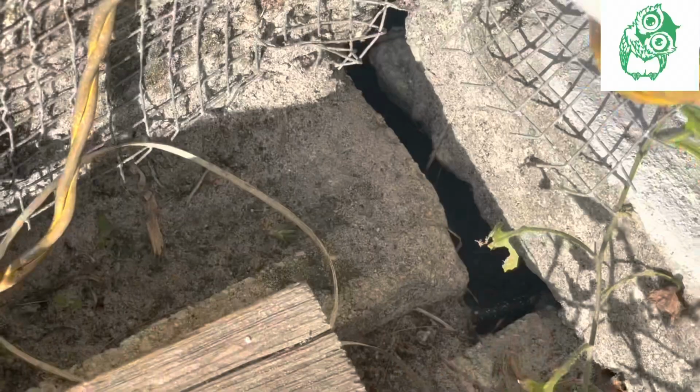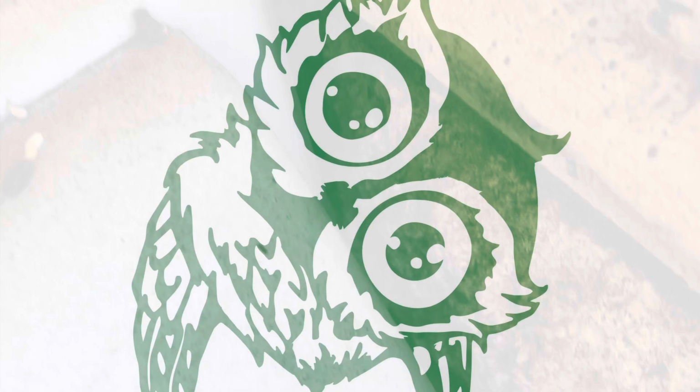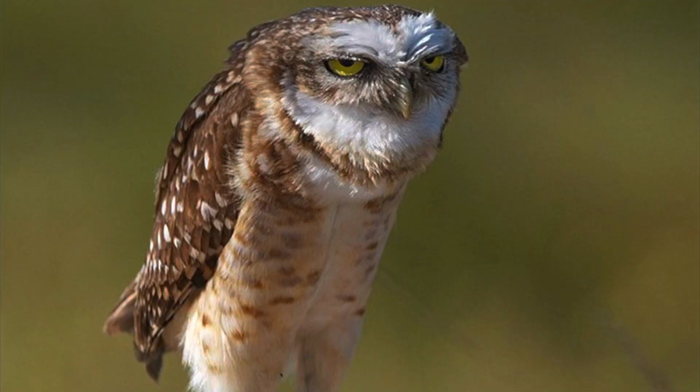We have the solution. It's called the owl trap. It's always watching, it hunts at night, and it loves to hunt rats. Get your neighbors on board and yours can be free. It's not an actual owl though. That's how the owl trap works.